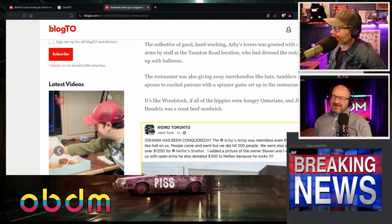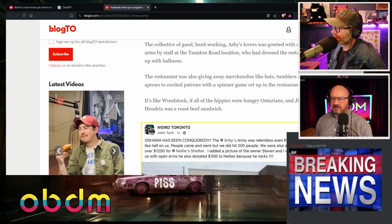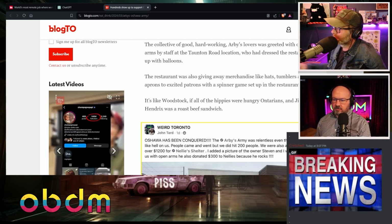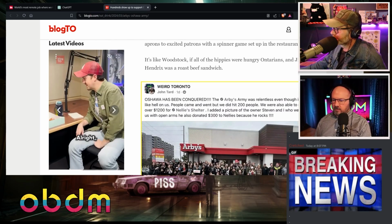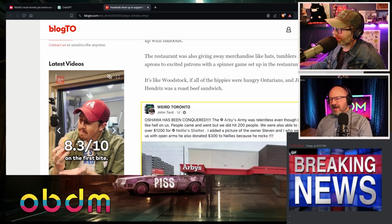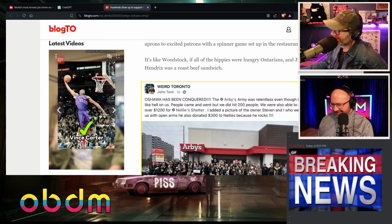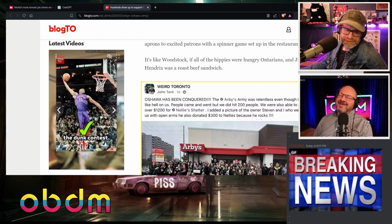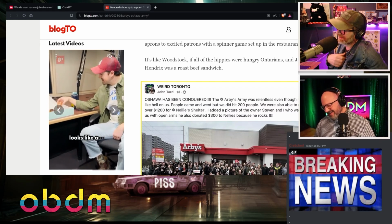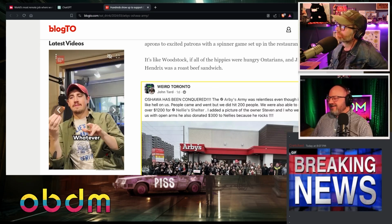The restaurant was also giving away merchandise like hats, tumblers, and aprons to excited patrons with a spinner game set up in the restaurant. Sounds dangerous. That's not what that means. It's coming around. They just turn loose one of their giant roast beef slicers. Yeah. They just let it go. This one's gas powered, so watch out.